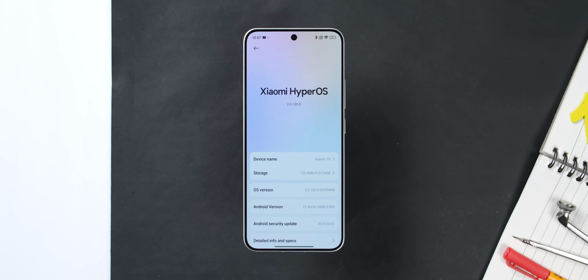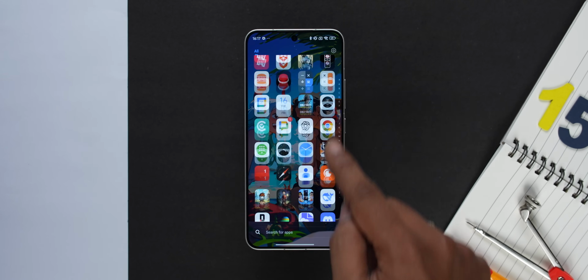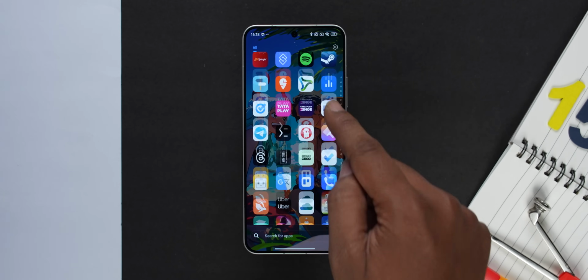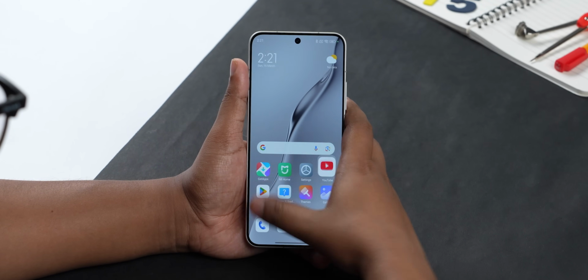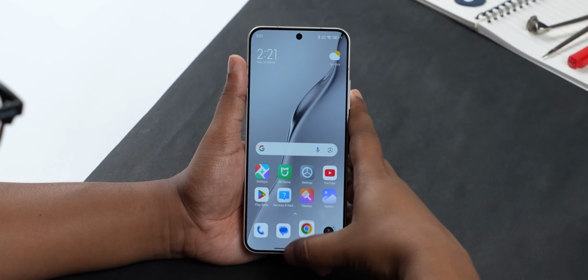Now, talking about the software, you actually get HyperOS 2.0 based on Android 15, and Xiaomi is promising 4 years of software updates and 6 years of security updates. And the good thing is, considering this is Xiaomi's flagship phone, it's actually a clean install. There are no bloatware apps pre-installed, which is nice. And you know what? The OG of smooth animation tuning has to be HyperOS. It's a very smooth animation tuning that you get with Xiaomi 15. Plus, it's also very feature-rich software.